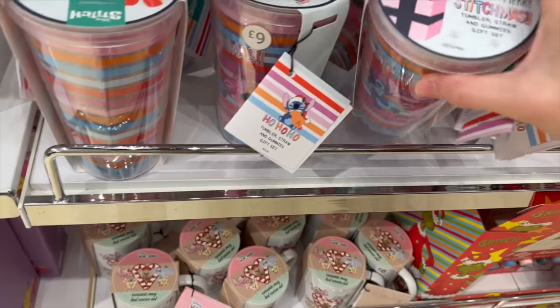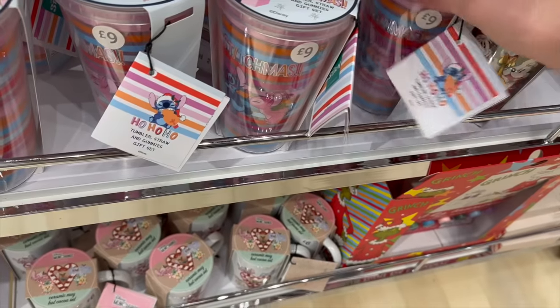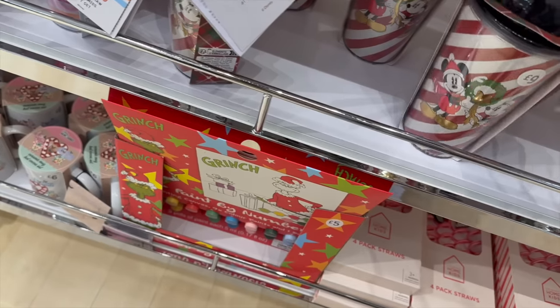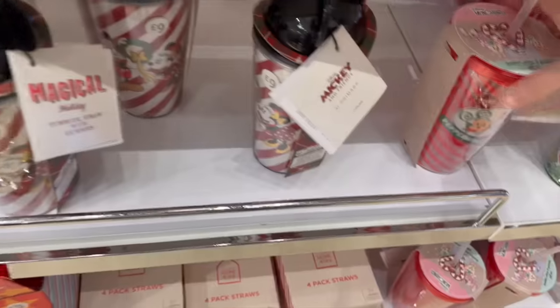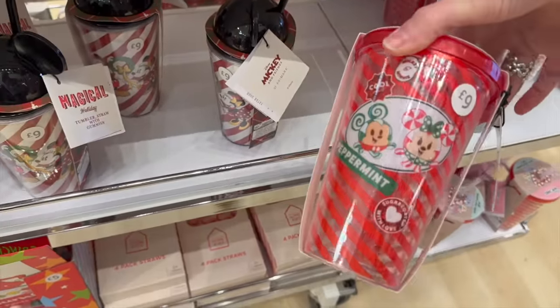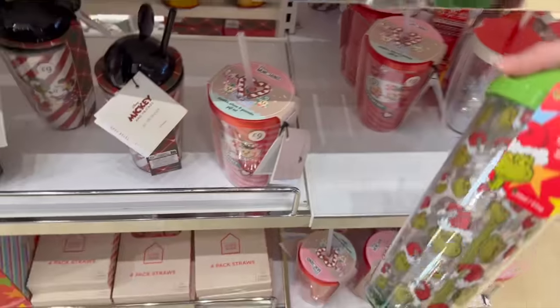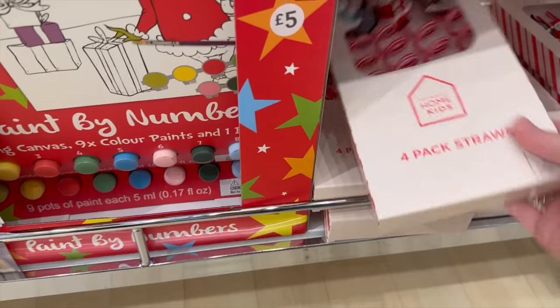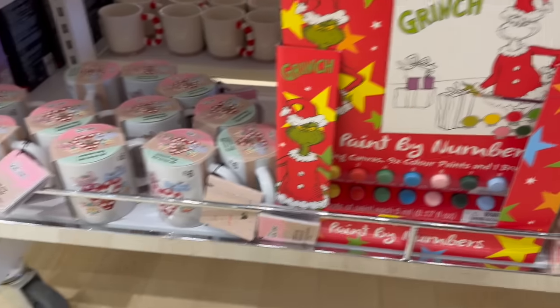Merry Stitchmas, tumbler, straw and Gummies gift set. £9. Oh, Mickey Mouse one. Mickey and Minnie. It's cool. Another Mickey and Minnie one. Oh, the Grinch. This isn't the gift set. This is a cup with a straw. Four pack of straws, Grinch paint by numbers.